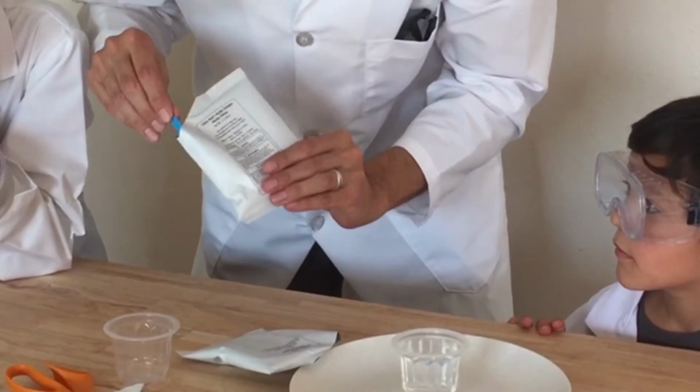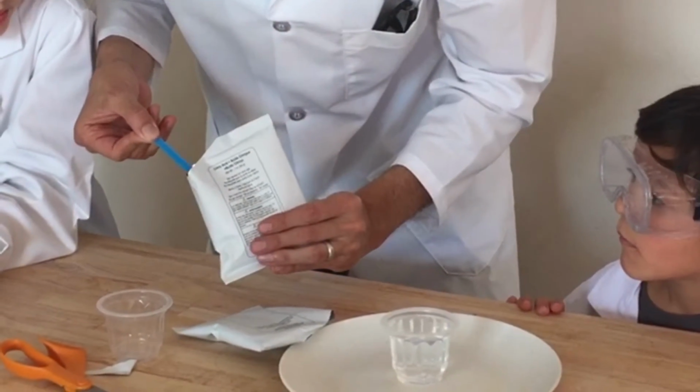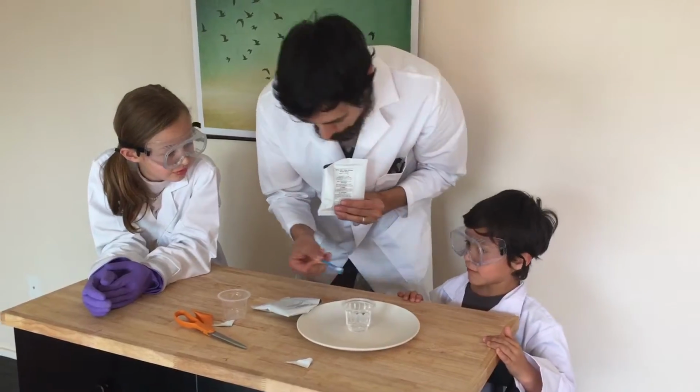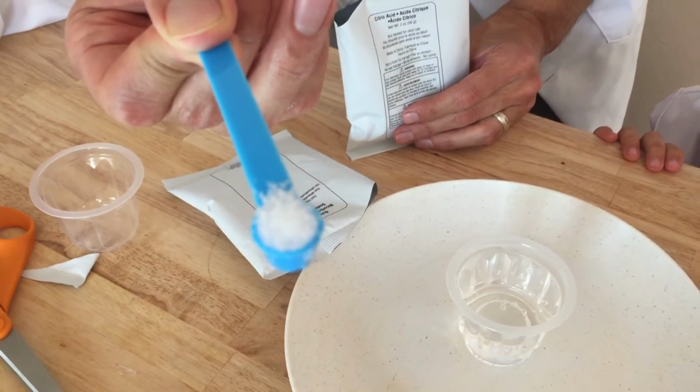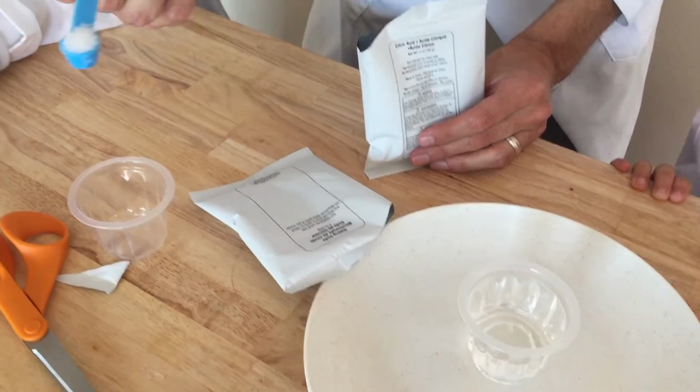First, we'll put in the citric acid, a scoop of it. Look at those little white crystals. Sort of looks like sugar. And salt. Or salt, yeah. It's a little white crystal. We'll put it in the cup.